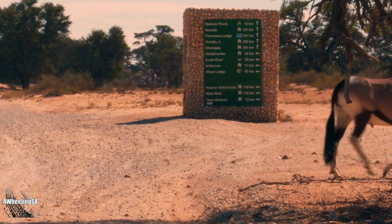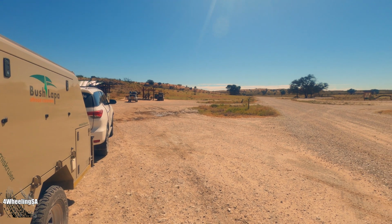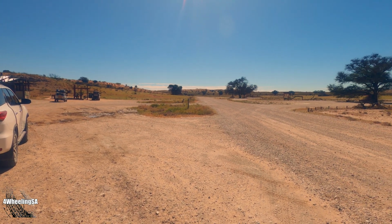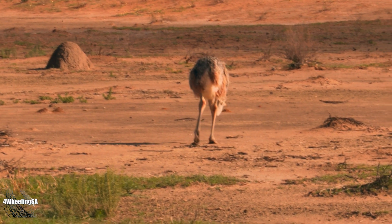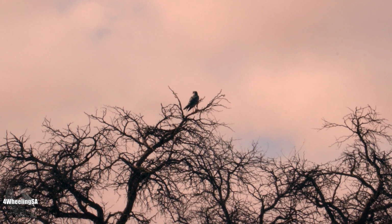We've arrived here at the Melkvlei picnic site. Just going to stretch the legs a bit. I think it's still 110 kilometers or something until Nossob. So for a mixed morning, I think the game that we've seen is nice to see, but obviously you're waiting for that lion or that leopard. But it's nice when you drive along and you don't see them, you start to look for the other smaller things.